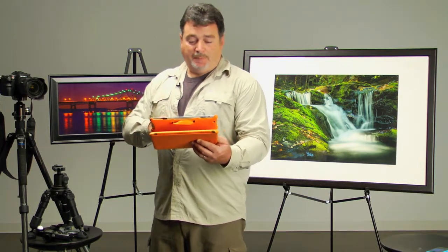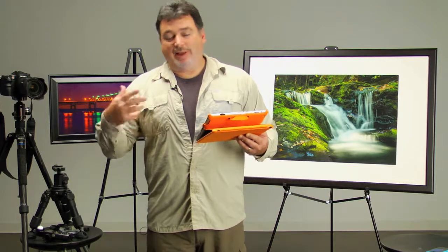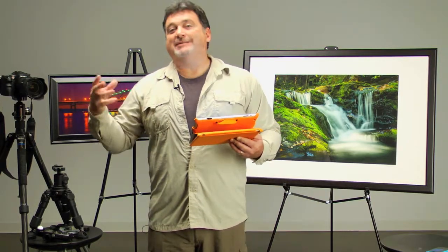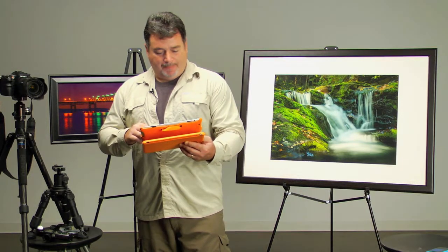Someone else brings up a good point. Is there a problem using those step-down rings that I mentioned with the lens shade? The answer is yes. The lens shade's not going to fit on there in some cases. So you have to go without. But generally, with neutral density filters, you're not shooting into the sun or having the sun hit the lens, so it's not usually an issue.